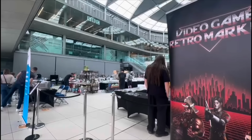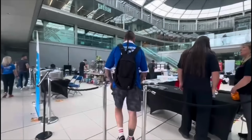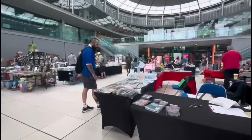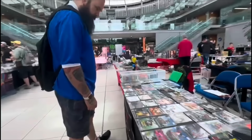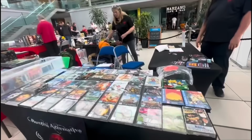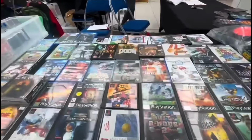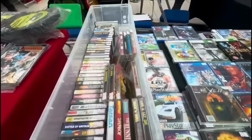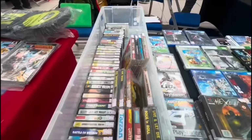We're keeping it local this time, coming from our fierce rivals in Ipswich back to the fine city of Norwich and the Norwich Video-game Retro Market. Now, so far this year for the PlayStation Platinum Trilogy, hunting at markets such as this one, let's just say we haven't had the best luck. Of the multiple markets I've visited all around the country this year, we have found one platinum game we needed. So let's hope we can find something today.